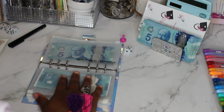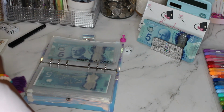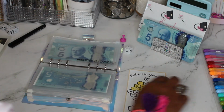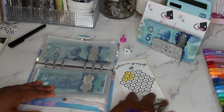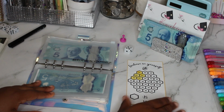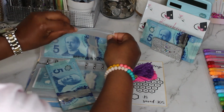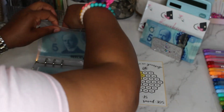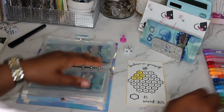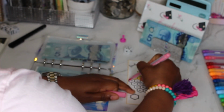Next up, I have Believe in Yourself. Let me just get that one from over here. Okay, and this is another $1 challenge, and as soon as I'm finished completing this one, I will save a total of $30. So this one is getting 5. And I get to color in 5 of these little hexagons. Okay, so let's get to it.